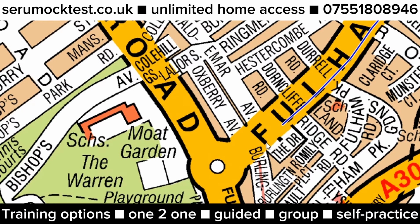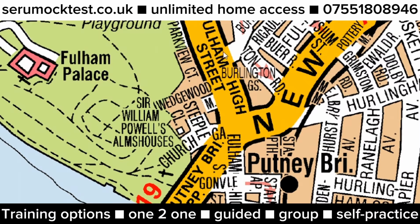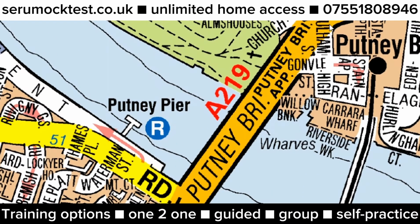So we are at another roundabout now, and our interest is to get onto Putney Bridge. So we take the roundabout on the left, take the first exit, and we are on Fulham High Street, and it's a very straight road. There's a little bit of curve here, so we just go along with it as it should be. And now we can get onto the bridge, and then this will finish off the drawing.